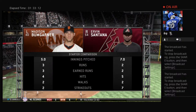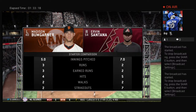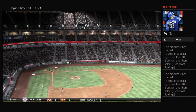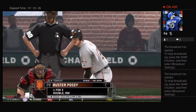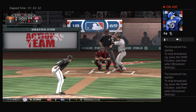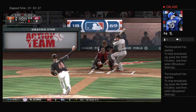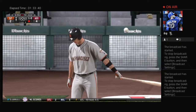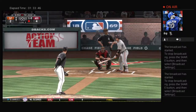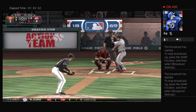And in a 4-2 game, time to check the numbers here. It's our starter comparison as we see how these two performances stack up against one another. Buster Posey will stride in, grounded out his last time through. First pitch here misses wide, 1-0. Getting late, 4-2 our score as we play the 8th inning.